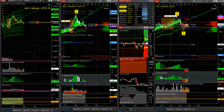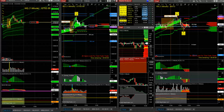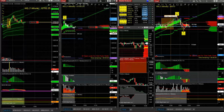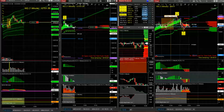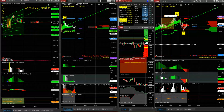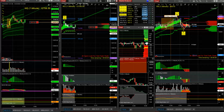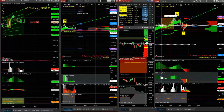See, this NQ has got to really take profit and run, man. Look at that. We give up the little profit we make, and then we may have to reset and look for another entry. Wait too long. Should have booked that little profit. Now we give it all back.